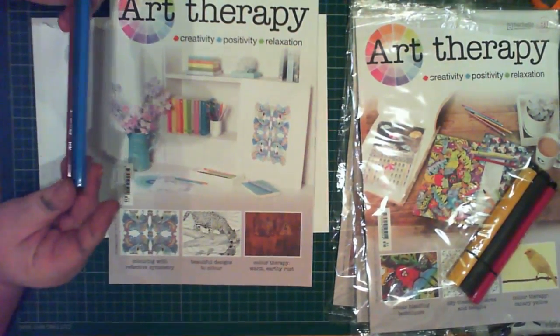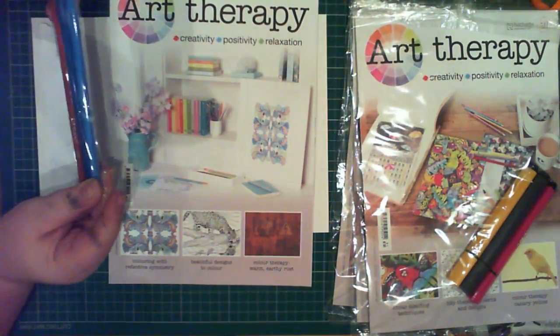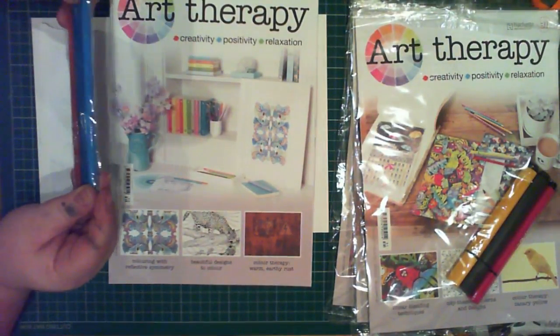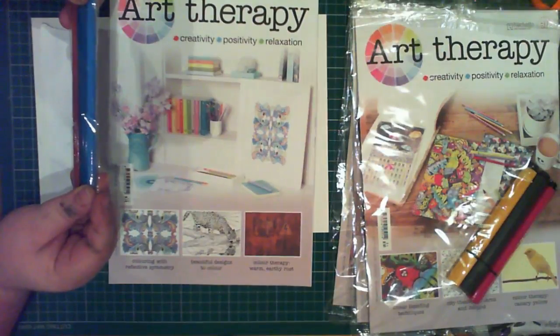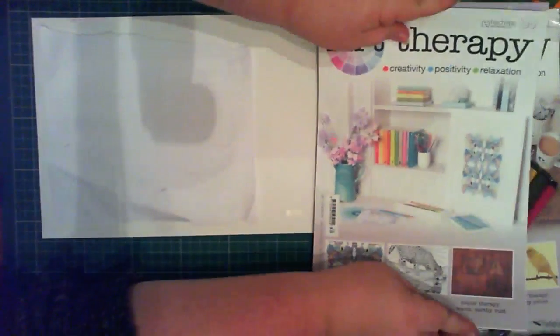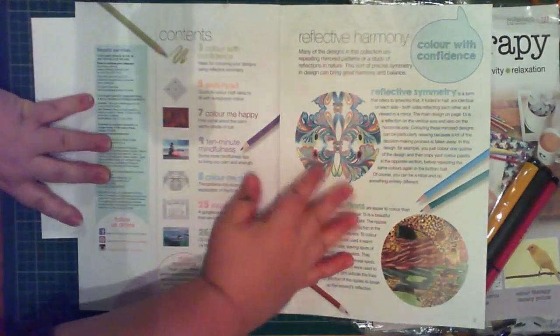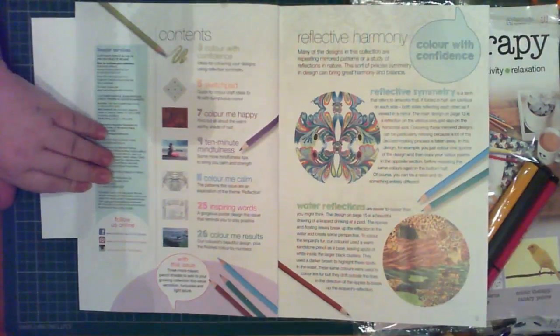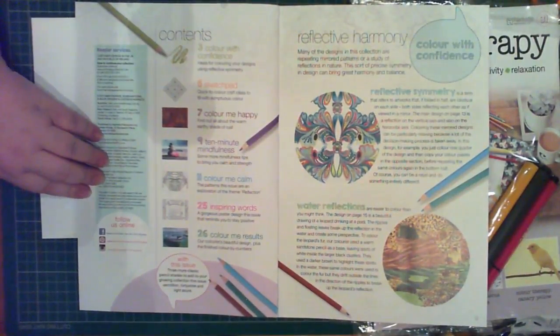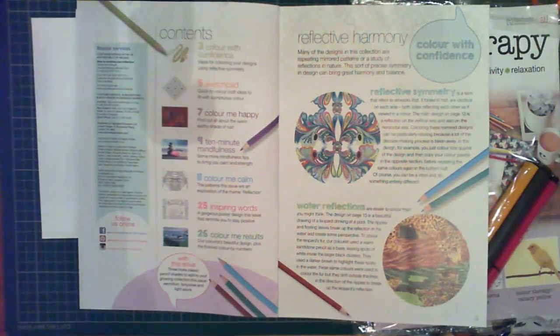Right, we've got 3 more pencils, and I have a feeling that if the number starts in a 1, then it's probably just an ordinary pencil, and all these start with 1. Let's see if I'm right. Okay, with this issue, 3 more classic pencil shades to add to your growing collection. Vermilion, turquoise, and light azure.